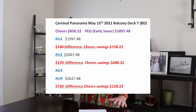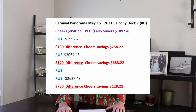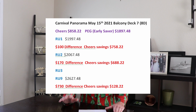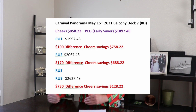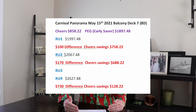The one you got to be a little bit more careful on is the RU9, which like 95% of my clients got. It's a lot more expensive than the others. If you did the RU9, the same cabin came out to $2,627.48. That's a difference of $730. So your Cheers saving over the early saver and buying the Cheers is $128.22. So nowhere near, it's still a saving, but nowhere near as much as if you got the RU1 and you have a $758.22.